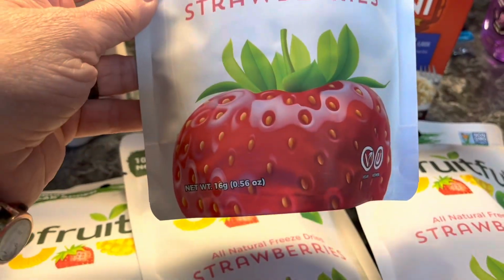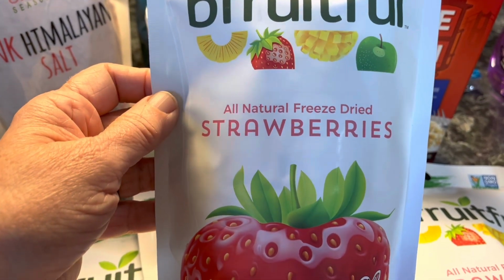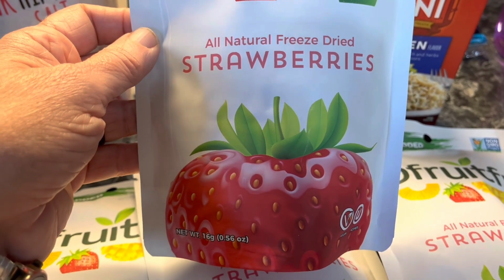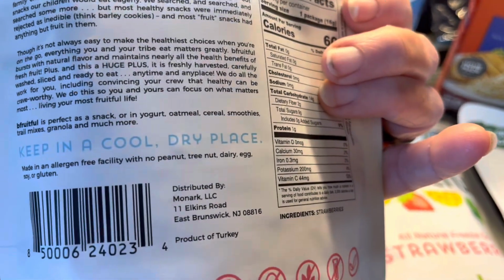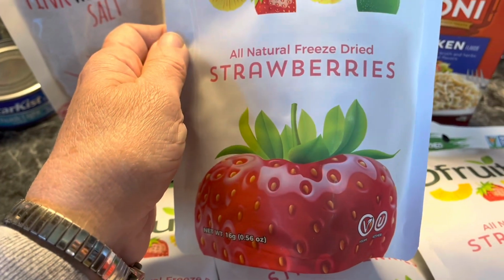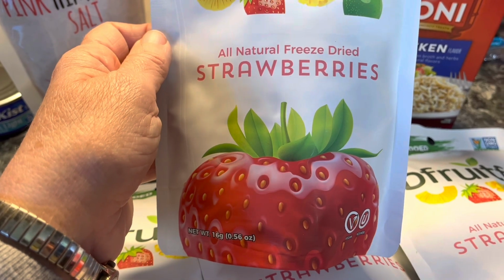I raise my own strawberries, but this is one of my sweet little rewards that I enjoy, and they are freeze-dried strawberries. I do not have a freeze dryer. I have a dehydrator, but freeze-dried strawberries are just to die for. And one of the things I like about this, when you look at ingredients, all it is is strawberries. So that is one of those things that I don't feel bad about purchasing. And it's a little snack that's healthier than a Snickers bar.